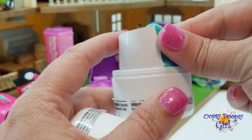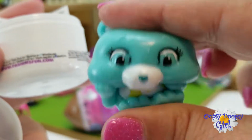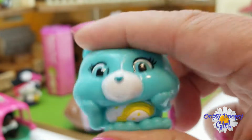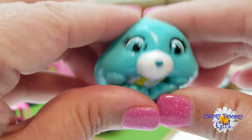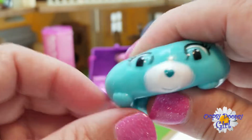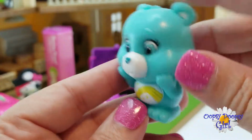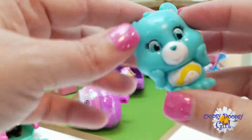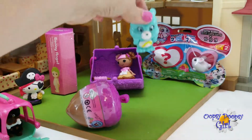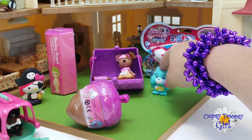Woo! Oh my goodness, look how cute! Do you guys know who this is? Let me know in the comments. I'm so cute and I'm so squishy! Woo! This is, I believe, this is Wish Bear. If I'm wrong, let me know. Woo! I'm just gonna let him sit down right over here.